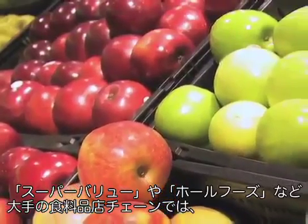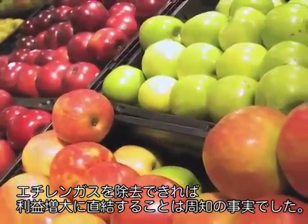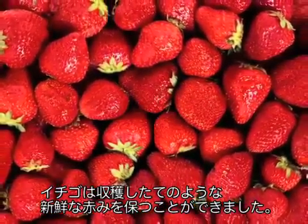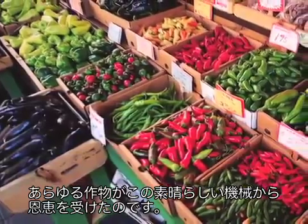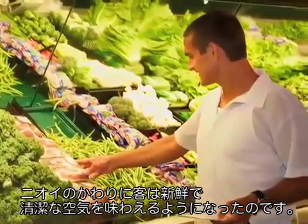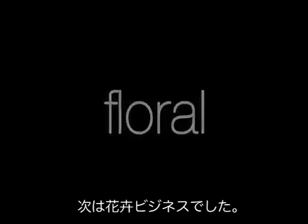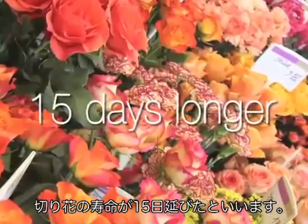As leading grocery chains like SuperValu and Whole Foods knew, the removal of ethylene was synonymous with increased profits. Simply locate an Aeroside machine in food storage areas, and strawberries stayed bright red, signaling farm freshness. Apples, blueberries, and grapes too. In fact, all produce benefited from these remarkable machines. Odor control was also evident, as onion and chili pepper smells no longer permeated the store. Instead, customers were welcomed with crisp, clean, fresh air. The floral industry was next. Florists reported that cut flowers lasted up to 15 days longer within an Aeroside environment.